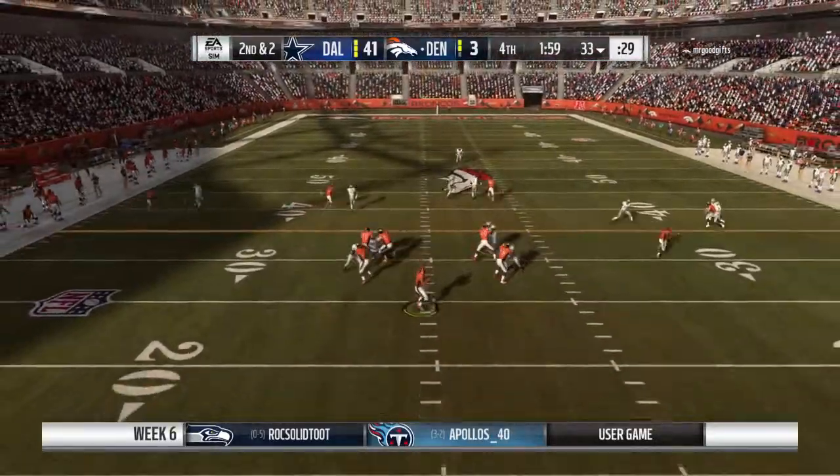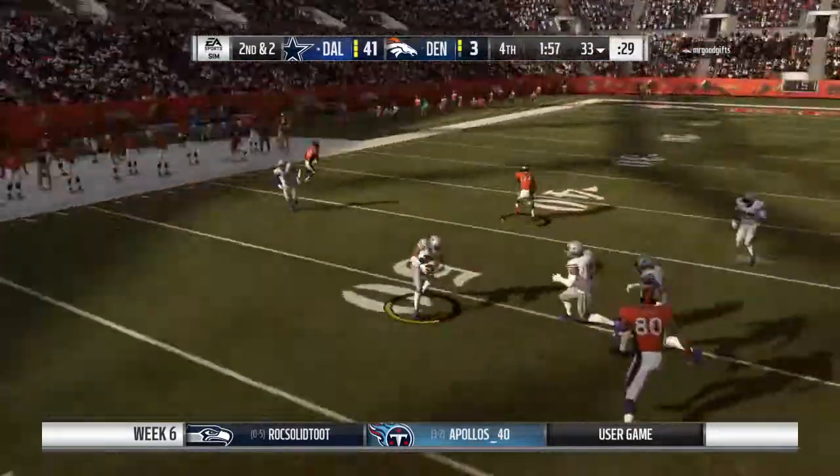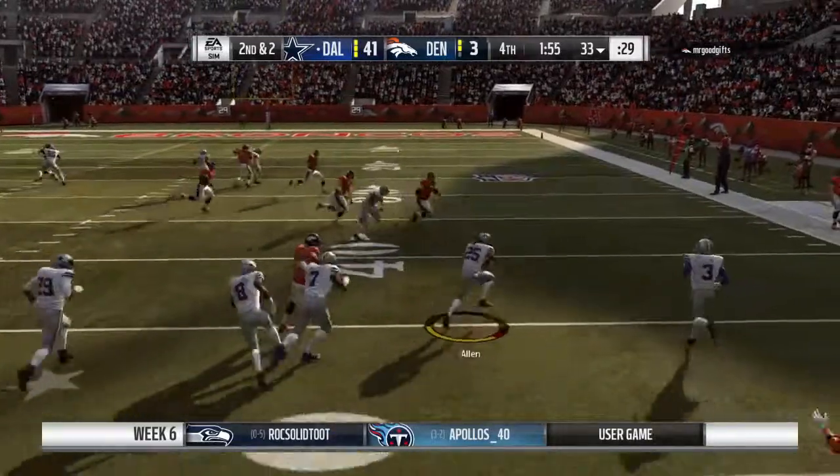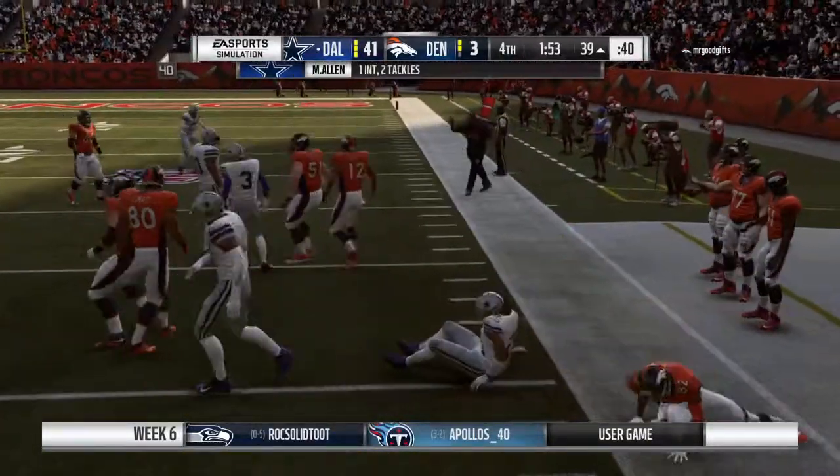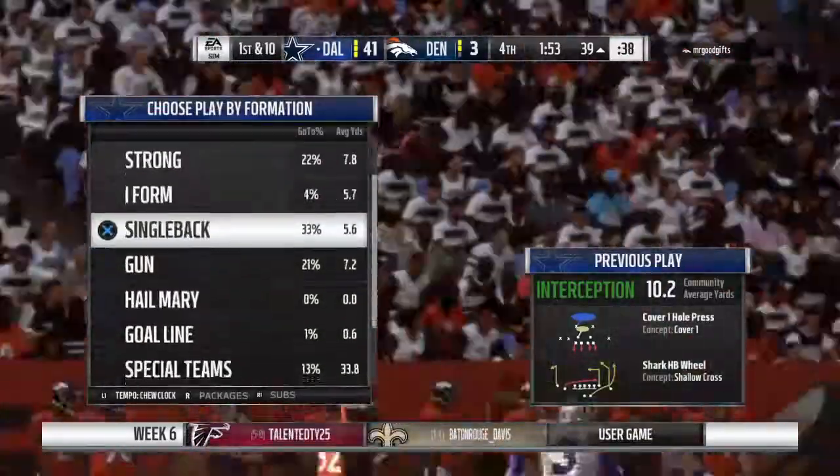Now they'll throw here out of the gun into heavy traffic, and it's intercepted. He's picked off just shy of midfield, and the return stops at the 39-yard line.